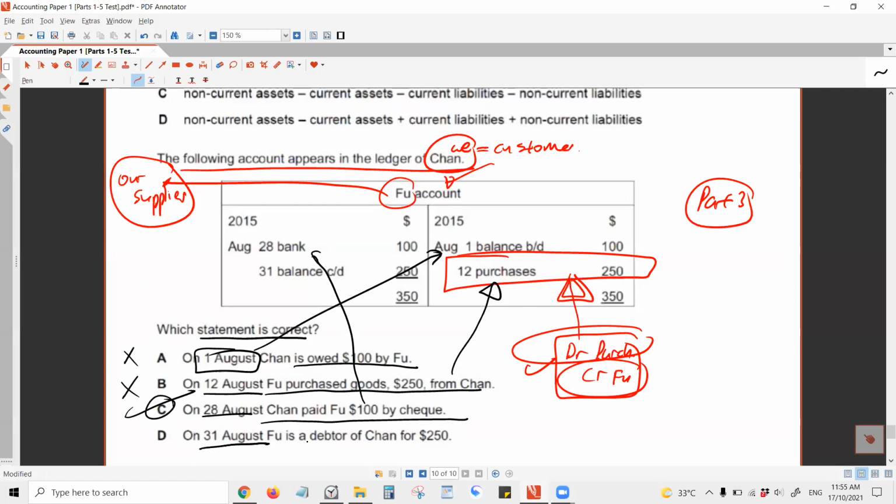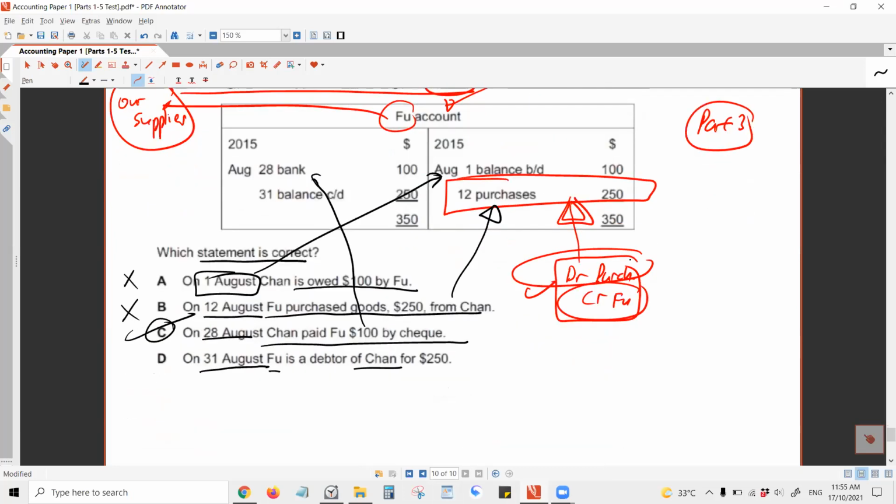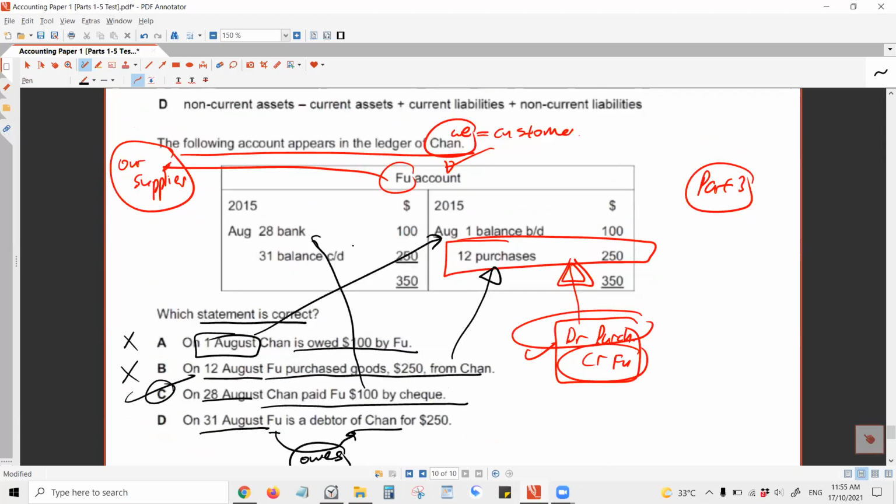August 31st, Fu is a debtor of Chan, which means Fu owes Chan money. Okay, a debtor of Chan means Fu owes Chan money, which is wrong again because that's not what happened. Fu is supplier, so answer is C. Yeah, so 5 seconds, then I move on to the next question.